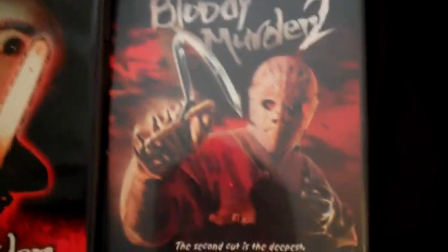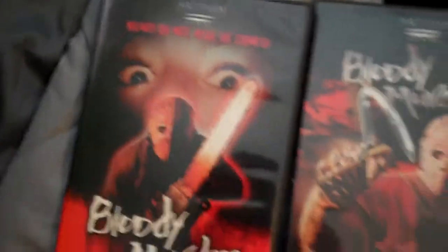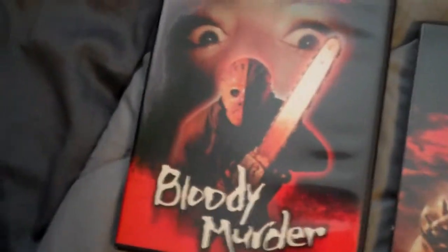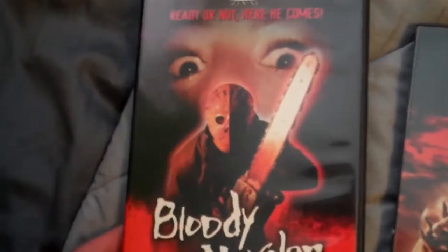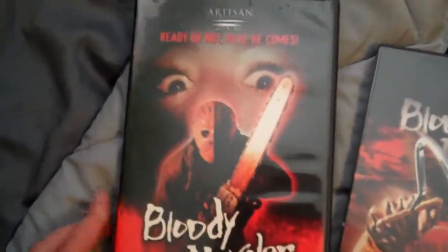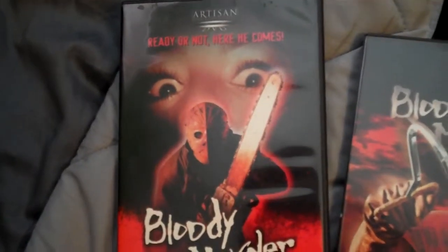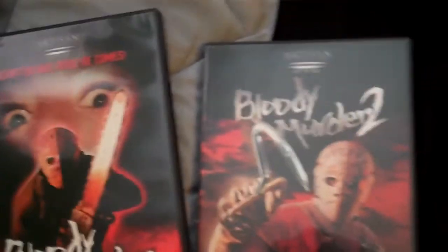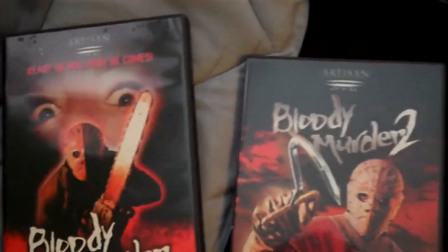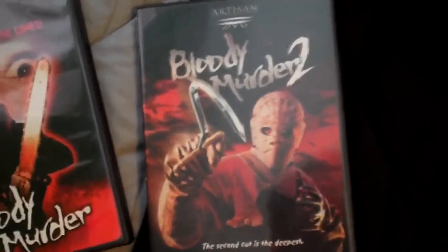Another one. There's actually two movies. There's Bloody Murder and Bloody Murder 2. I actually plan to do reviews on these two movies someday in the future, so watch out for that video. And Bloody Murder was kind of bad. I mean, I didn't care for it that much. What just attracted me to it was the fact that it's a Friday the 13th ripoff, and I just love the Friday the 13th movies. But Bloody Murder 2, on the other hand, that one was pretty good. I mean, it was better than the first one, but it also did have its problems, though.